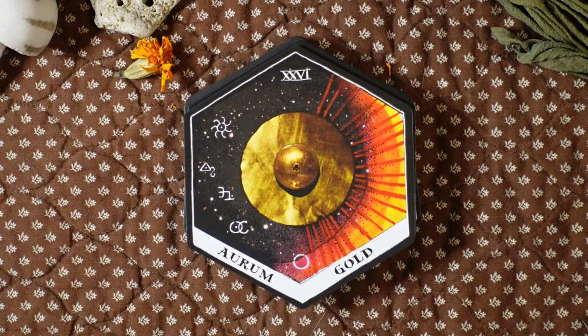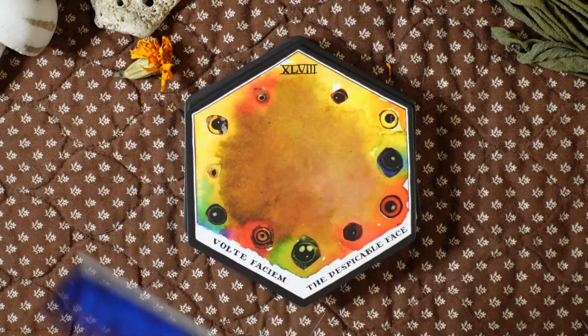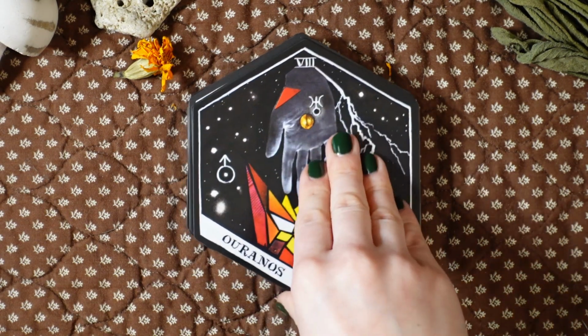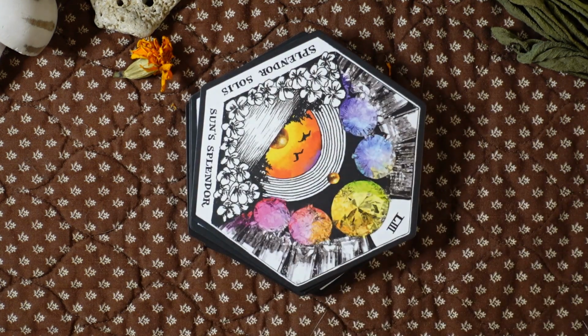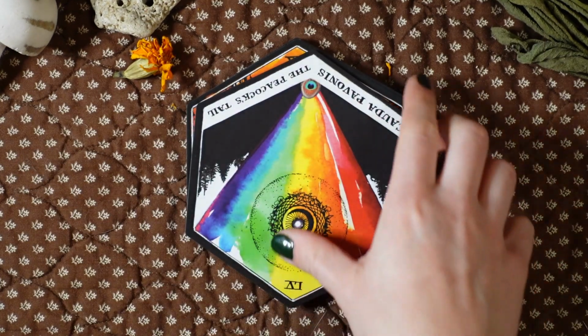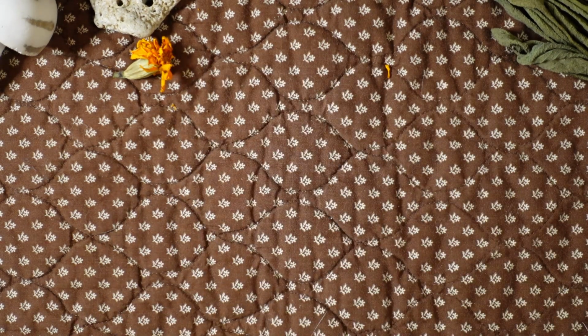I'm definitely interested in learning more about alchemy eventually, and I'm excited to have this as a tool for when I do, but even in the meantime, it's such a joy to use and to just, as I use it, learn a little bit more every time. It's so good. Actually, this could be cool for a year ahead spread, huh? Let's think about that. That is the Wild Unknown Alchemy.